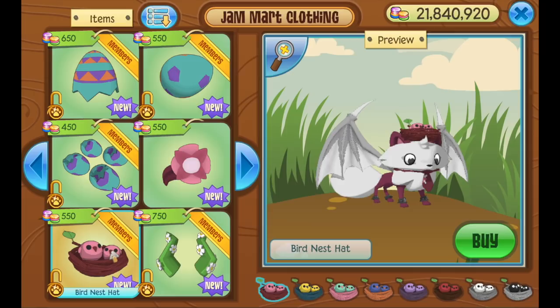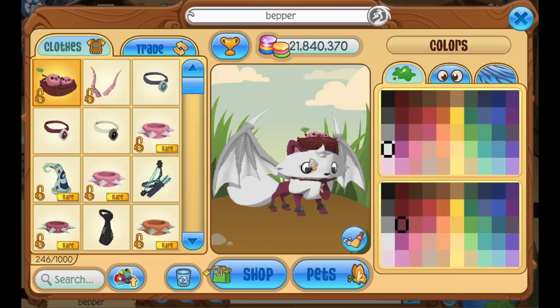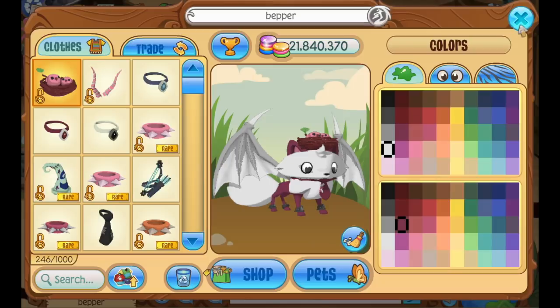so let's check them out. Someone suggested that I cover the bird nest hat, and this is a pretty expensive item at 550 gems. It does come in a beautiful array of colors, which I can be thankful for, but there's no magenta, so this is the closest we're gonna get. It looks like I have a bowl on my head and like little Peeps marshmallows inside of that bowl, and one of them is holding an umbrella. So honestly, I can't really tell what it is.